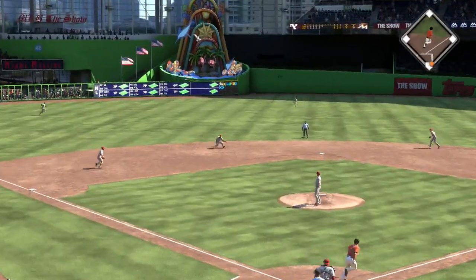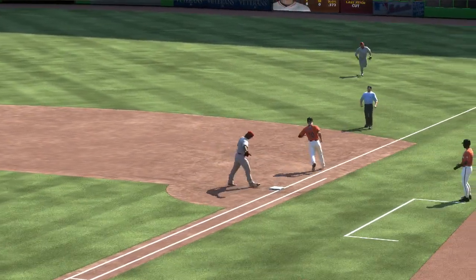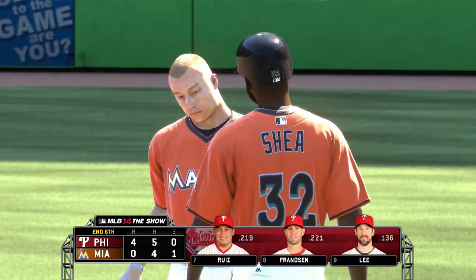That's on the ground to short. This should end the inning. Up with it is Rollins. Throw onto the big fella Howard at first, and with that, the inning is over. Miami down in order. They're on the short end of a 4-0 score.